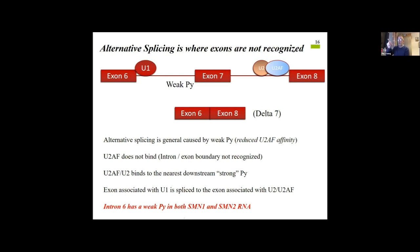U1 will recognize U2, which means the exon associated with U1 will be spliced to the exon associated with U2 and U2AF. In this instance, exon 6 will be spliced to exon 8, which means you get this delta 7 product where exon 7 has been removed. And this is what happens in SMN.